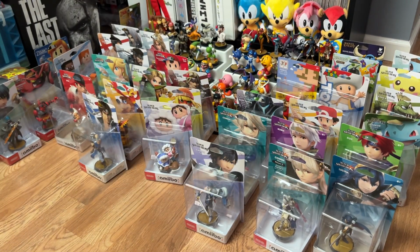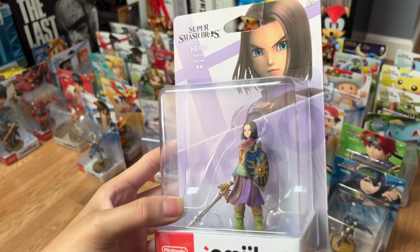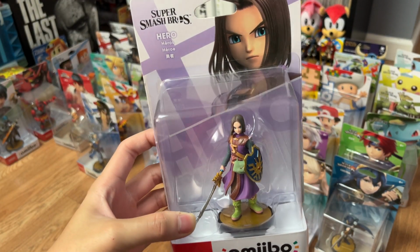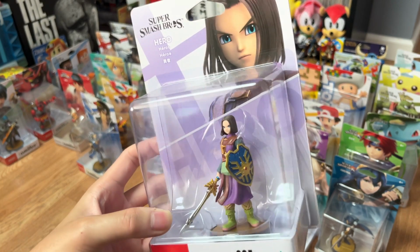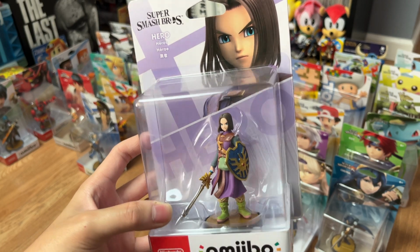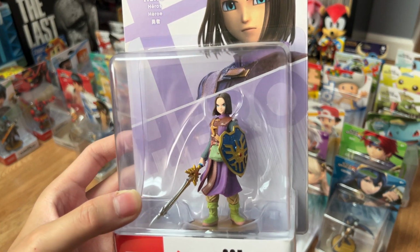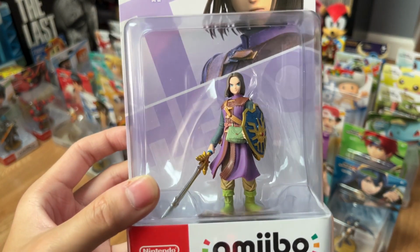Another third-party representation, we got Hero from Dragon Quest. Not a big fan of this inclusion for me personally, but you know what? I understand that Dragon Quest is a huge franchise. Me personally, I haven't gotten into it just yet. But yeah, nice to see Hero in amiibo form.